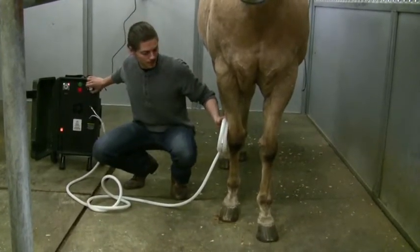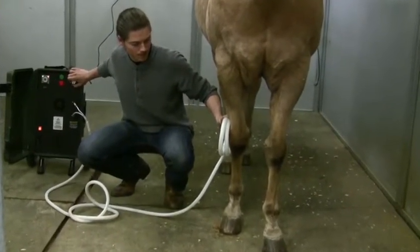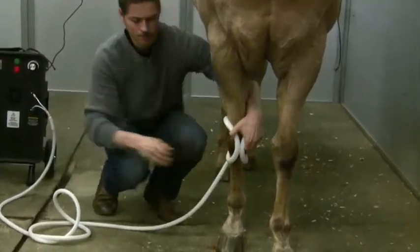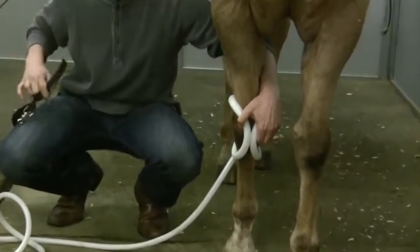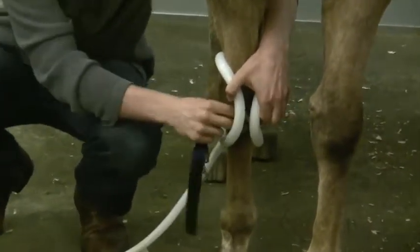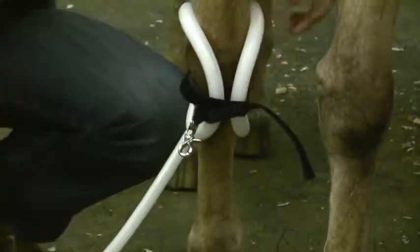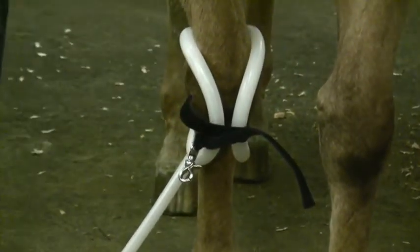Joints are not as sensitive as fleshier areas that may have more body mass, but should be approached with the same care and reduced intensity. When treating generally smaller areas, use the joint loop for a more concentrated pulse. Commence by manually holding the joint loop in place to determine the horse's comfort level.